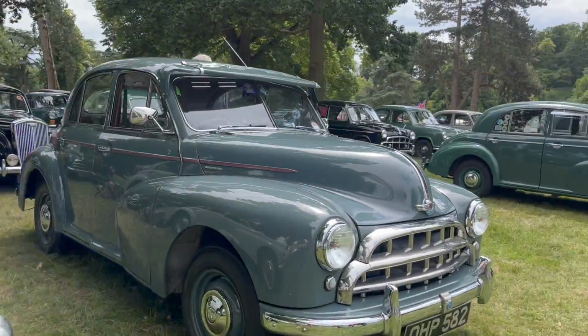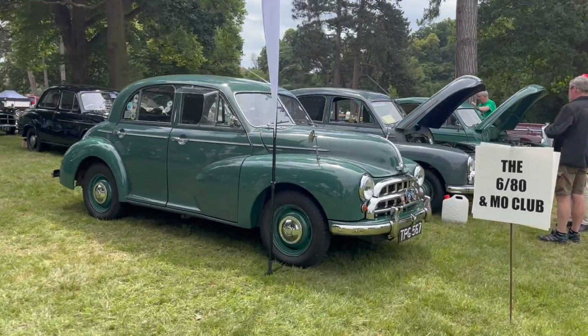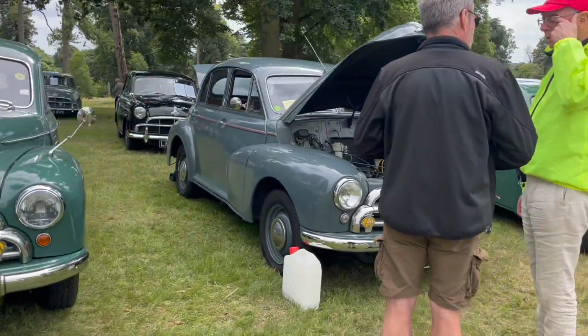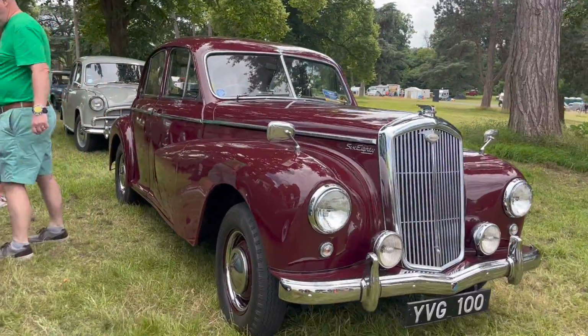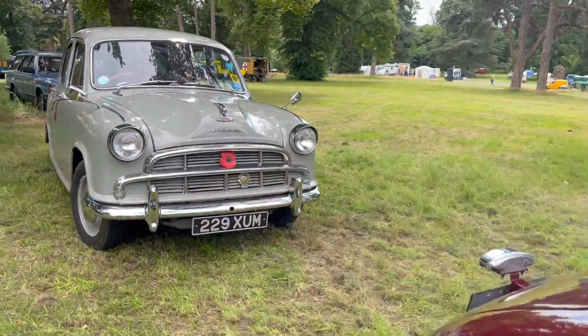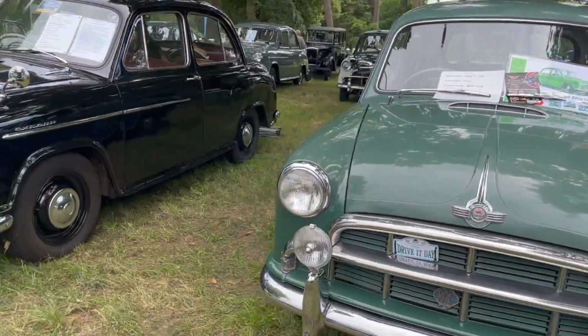We all need to be working closer together, and it was really great to see so many different registers turn out. We had the Morris register, the Wolseley register, the 680 and the MO club all coming down, amongst other clubs as well, which I'm going to show you as we roll around. And as you can see, some of the cars that they brought out were truly fantastic. Cars that I'd never seen elsewhere before. There were some really great things.